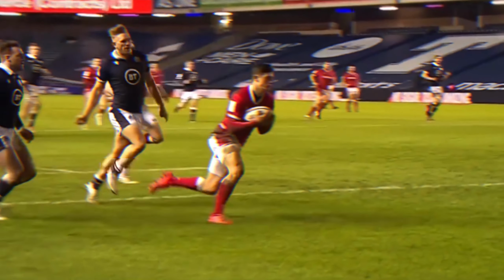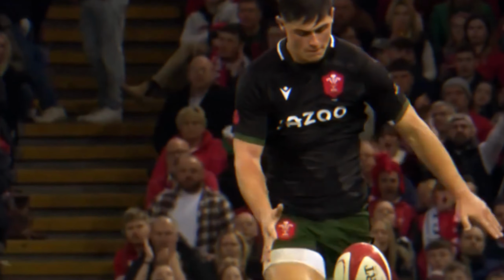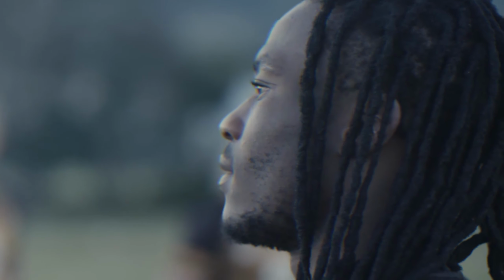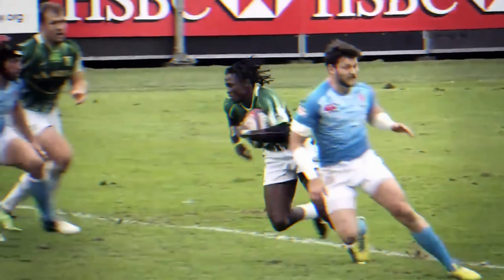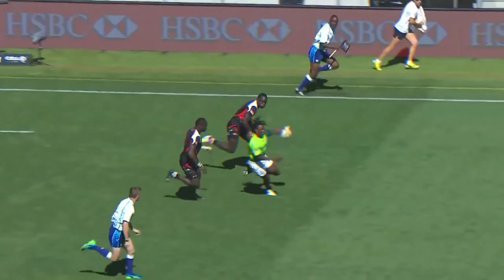Right wing. If he wasn't trying to make waves in the NRL, our pick at right winger would have been another Louis, this time Louis Rees-Zammit. But given his absence from the rugby field of late, we'll shift our focus to a man who has just made his return to the rugby field following a 2-year recovery after being in a tragic car crash. Former Sevens extraordinaire Siyabulela Senatla has set his sights on returning to the heights he once reached.